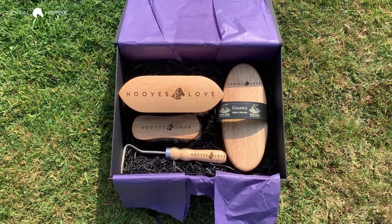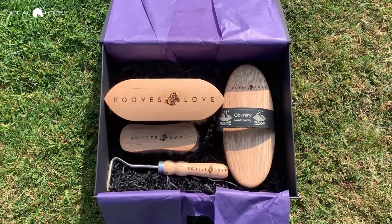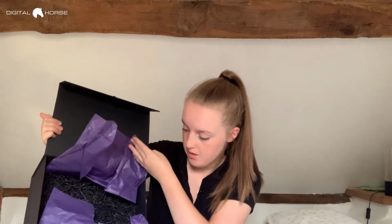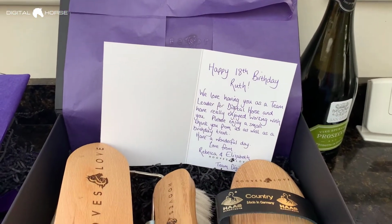The boxes themselves close with magnets, which is really nice. You've got the metallic logo on the front, and then once you're inside you've got all the tissue paper. This has obviously been ripped, and then you have all the paper inside. Presentation is definitely key, especially with so many competitors on the market. When you get a gift box like this, you want to really enjoy opening it, which I definitely did. So the presentation was of a high standard. The brushes were of a very high standard.